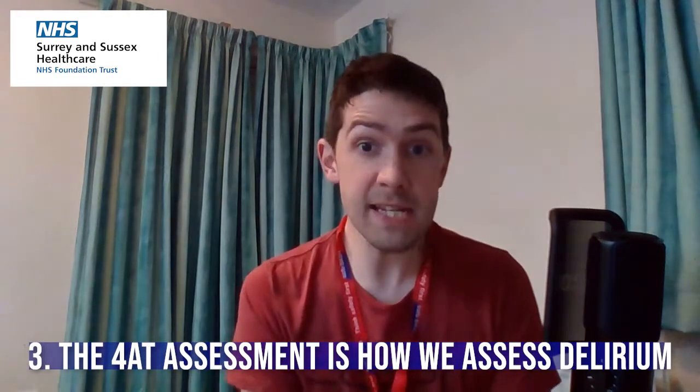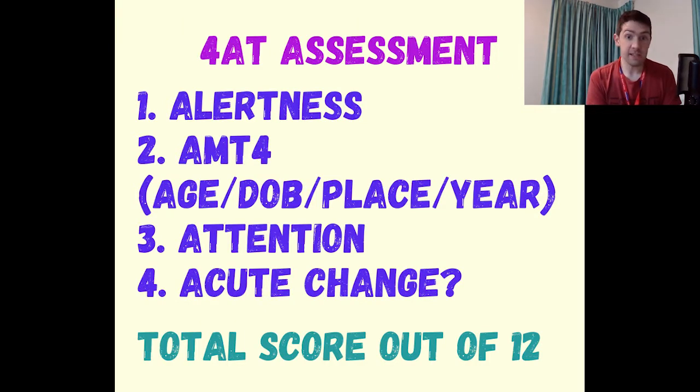The 4A's are alertness, AMT4, which is something I'll get onto in a moment, attention, and acute change in cognition. So the 4AT as a whole enables rapid screening for cognitive impairment and delirium. This doesn't require any formal medical training, and anyone can do it. So whoever you are on the wards, whatever role you have, you can do this with patients who you think are slightly more confused than they would normally be. So let's break that down and go through each of the A's.